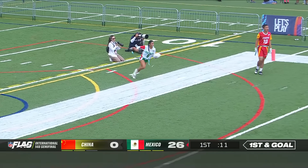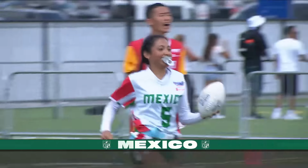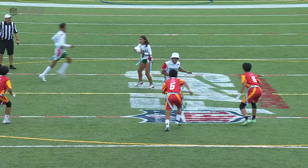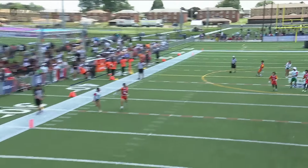Wow. How about that? Don't worry about the flats. Herrera Montoya dials Alexa Cardenas. And Mexico pushes it to the edge at halftime.